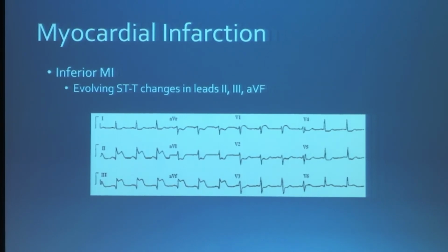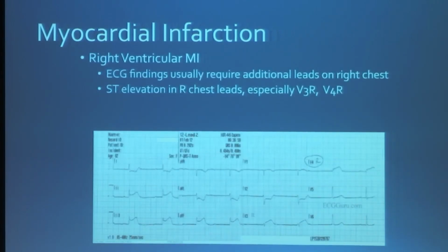What do you want to do for me now? How do you know that this is or is not a right coronary occlusion, a right ventricle infarct? 2, 3, and AVF, what do I want you to do? You want to do a V4R. Actually, I'd love for you to do a V3, V4R, because with 2 leads, you'll pick up at least another 5% of posterior, right ventricular infarcts.